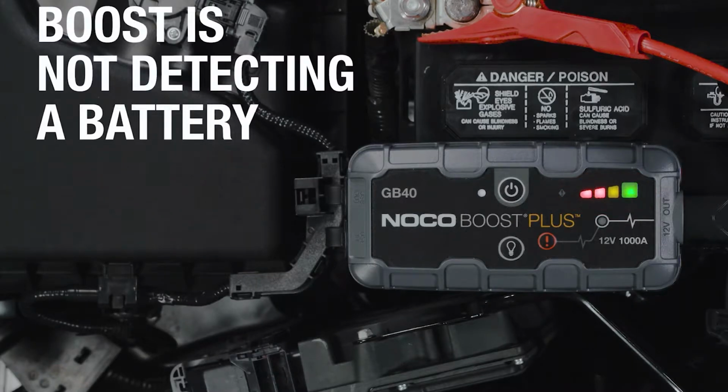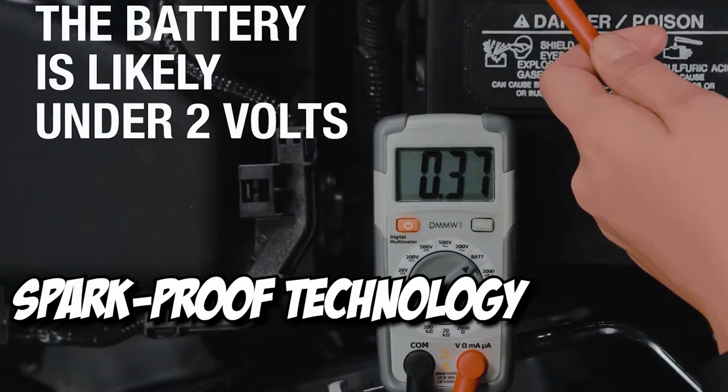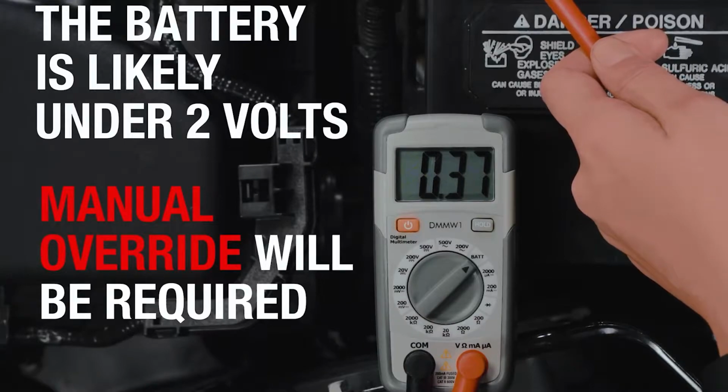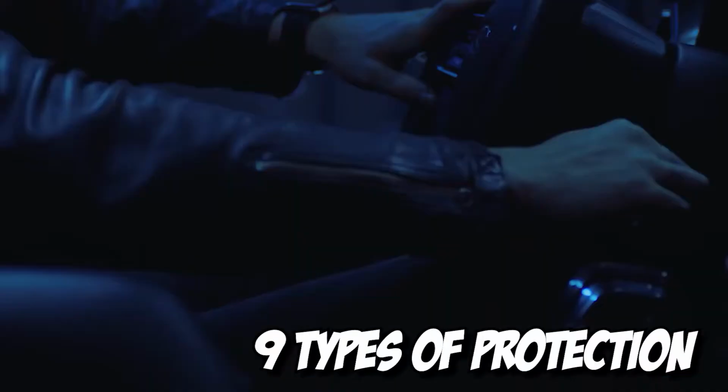incorrect connections or sparks. It features a mistake-proof design featuring spark-proof technology as well as reverse polarity protection. This keeps you and all of the equipment safe even when you plug it in incorrectly. HULKMAN, on the other hand, features over 9 types of protection.